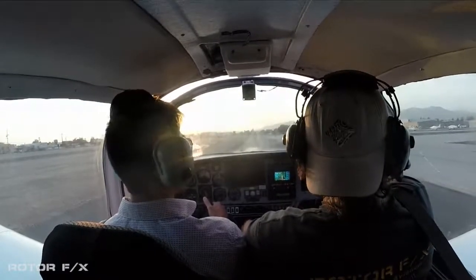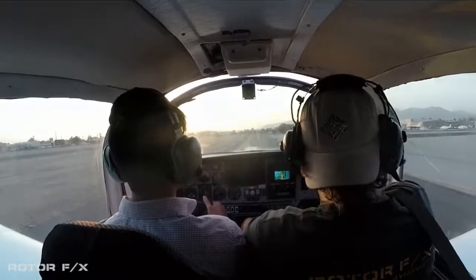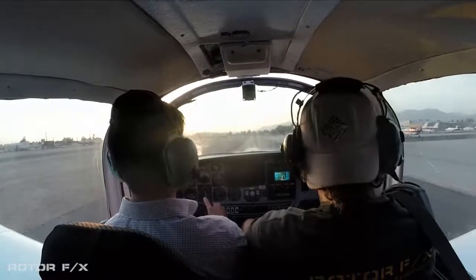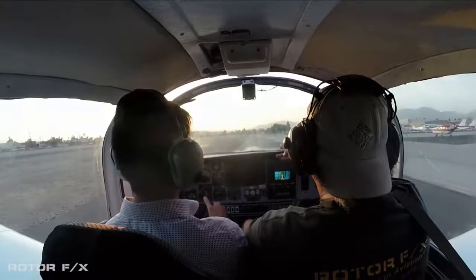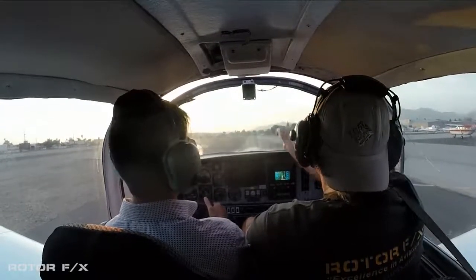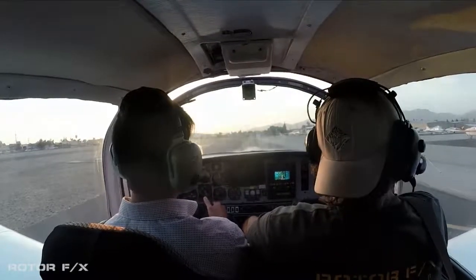White airplane? Yes. That one? It has a propeller in front and a propeller in the back. You see it? Yes. It's a Cessna Skymaster. We're going to turn right in front of it using this line, like that. Okay, so press my... Ready? Yes.